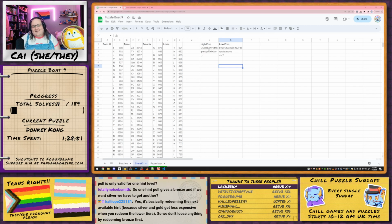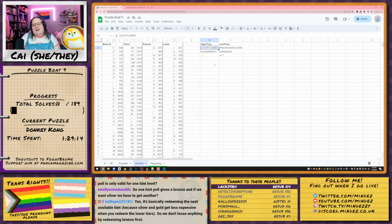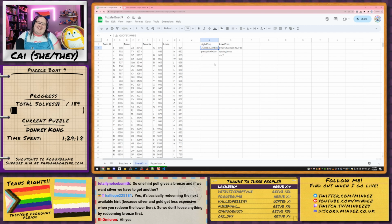Okay. All right. Listen up. So, the high frequency one is an anagram of quotey jams. The quotey can all be written out on the top level of a keyboard, and jams can be written on the bottom 2 rows of a keyboard. There we go. I think that's an important observation. We have some quotey jams.